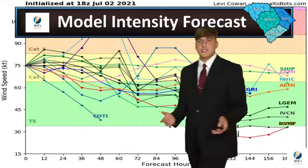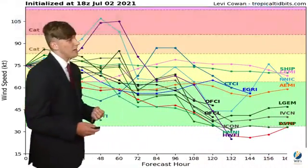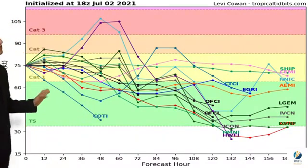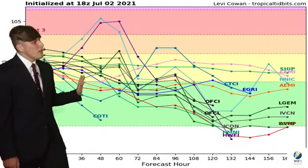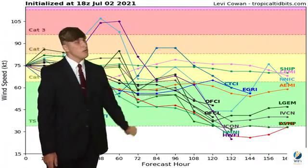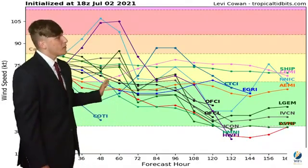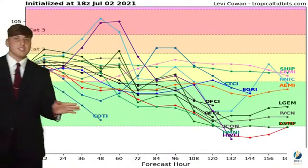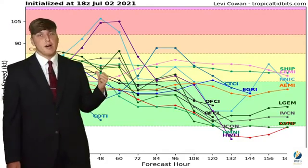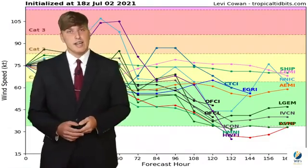Here's our model intensity forecast. Once again, this is just a collage of all the models and how they say these storms are going to intensify. Right now we are at category 1 strength. Most of these models say it will trend downwards as it pushes through the islands, but some of them actually take it up into category 3 strength. I'm not expecting category 3 strength, but a model that I'm going to show you in a second does actually take it up into category 3 strength.